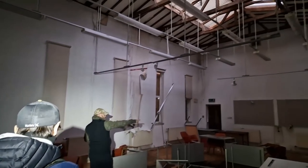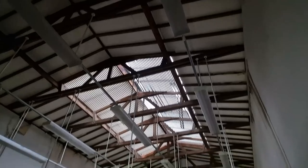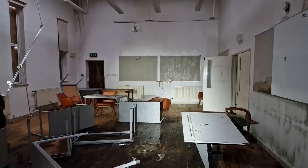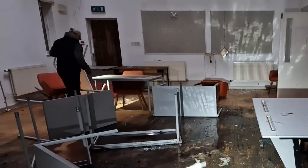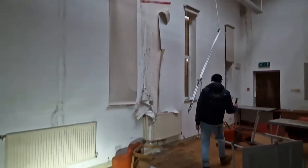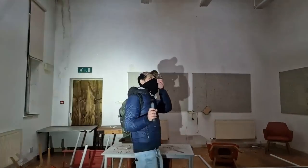Wow, look at this. Wow. And there's another room. Wow, guys. So we've got an open roof there and it is pissing down with rain. Oh, that is a real shame, isn't it? Yeah. All the water coming down there. It's almost church-like, isn't it?